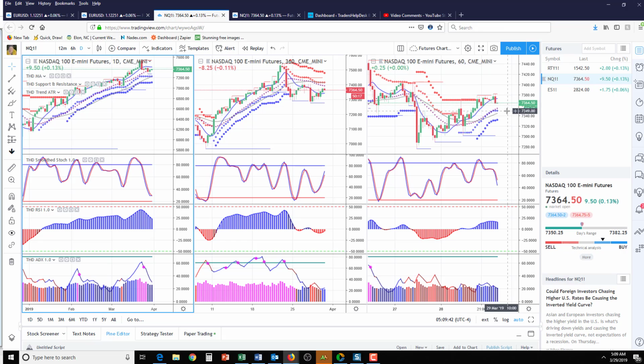And I would have anticipated that it will support it because we've had this divergence over here on the 360. They're giving buyers an opportunity to come into the market, but it looks like buyers are not taking it, which tells me that if they do not step in at the market opening today, we may see some downward action.